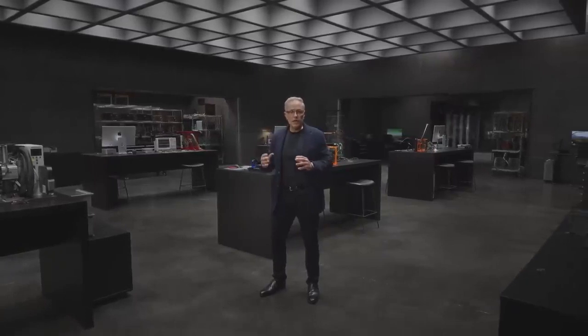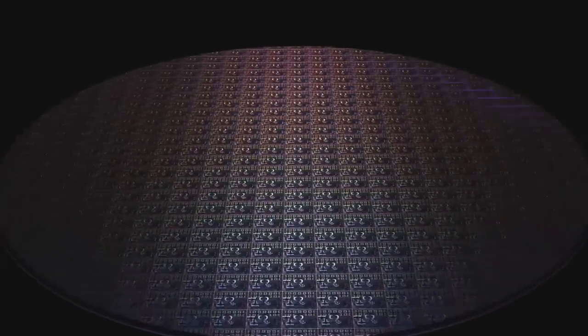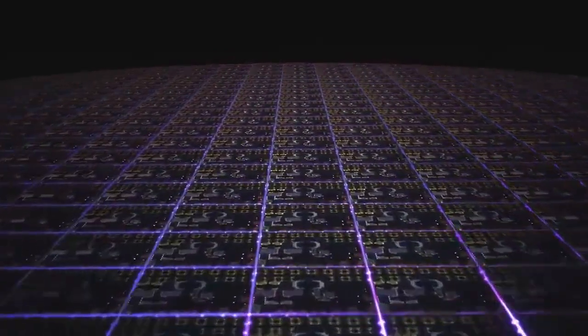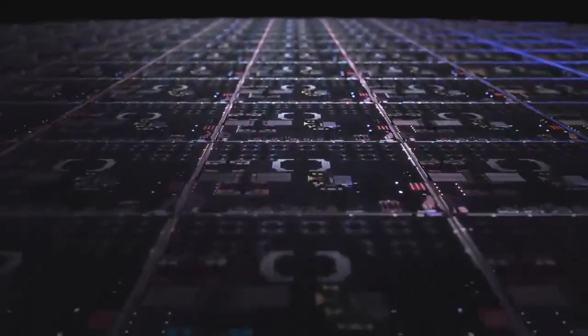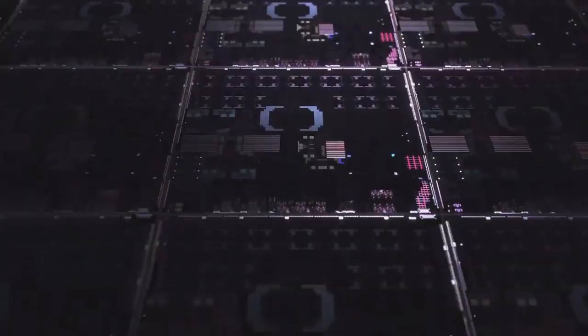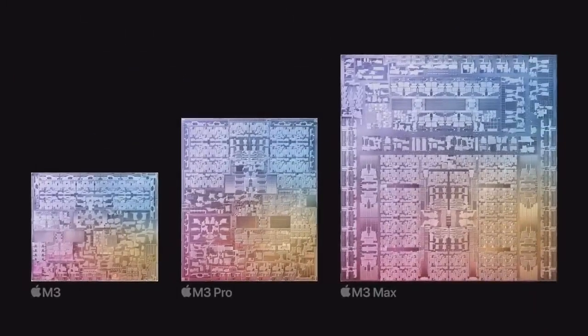To start, they are the first chips for a personal computer built using the industry-leading 3 nanometer technology. Utilizing state-of-the-art extreme ultraviolet lithography, 3 nanometer technology creates transistors that are so small you could fit 2 million of them in the cross-section of a human hair. We use these cutting-edge transistors to advance every component of these new chips to deliver increased performance and new features to every chip in the family.